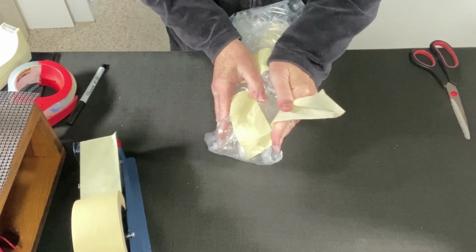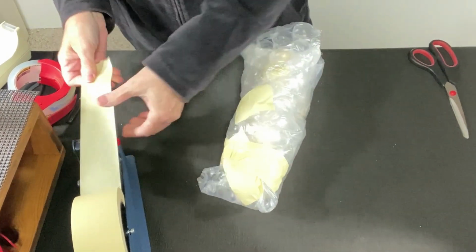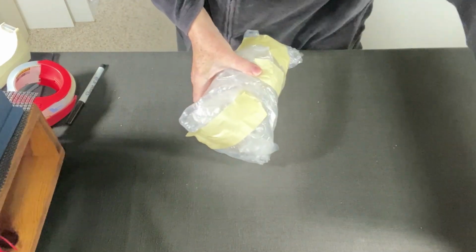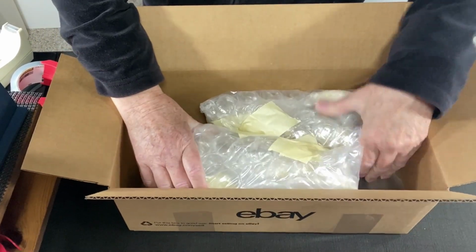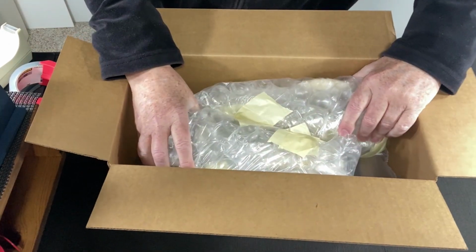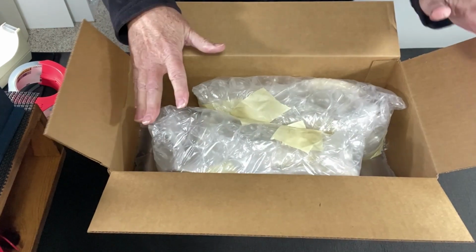And then tightening up the bubble wrap around it. My tape just twisted on me. Or should I say I twisted the tape. Can I do this? Can I fit both of these in here? I turn them opposite directions. Yes, I can. I have the back of the sconces facing the outside of the box. Hopefully they don't take any serious impact.